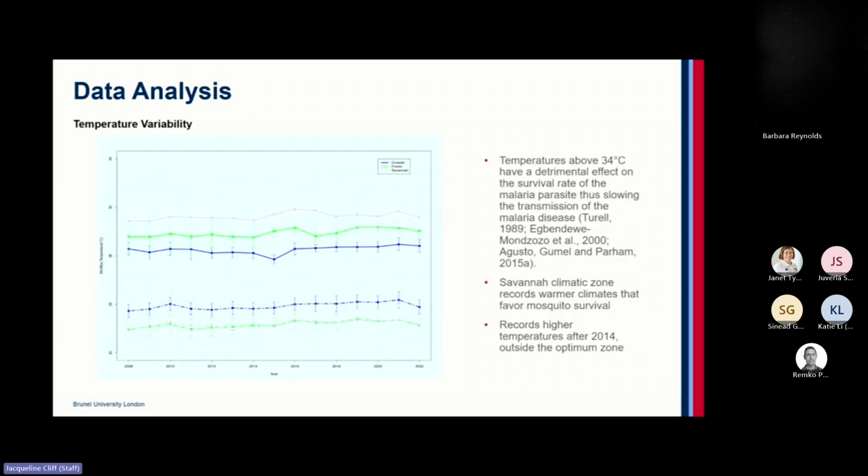This is the temperature variability. We've done the temperature, rainfall, and humidity, but for the purpose of this presentation, I'll be looking at temperature, since temperature is rather, let me say, though negatively correlated, it was stronger in the correlation analysis. So I want to focus on temperature variability here. Temperatures above 34 degrees have detrimental effects on the survival rate of malaria parasites.